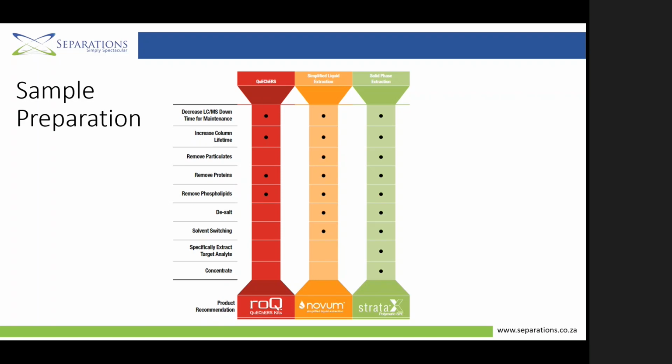QuEChERS is normally the simplest one. It's typically used with LC-MS-MS because the MS-MS can do a lot of the purification work in and of itself. You just need to get the sample ready to basically go in there, and that's where QuEChERS comes in, because it's a really simple technique and it's fairly effective for what it is.